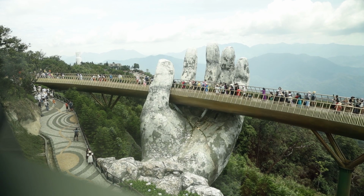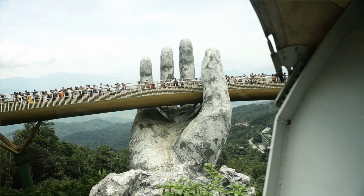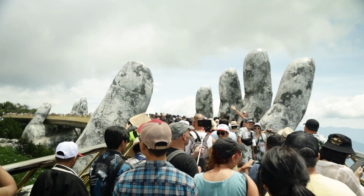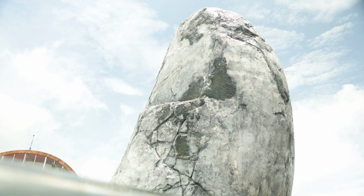Once we are at the Golden Hands Bridge, as you walk through the bridge, you will see a lot of people there taking photos. And if you finish the whole bridge, you'll end up at the French village where there are European buildings, displays, installations, and some of them are pretty IG worthy, except that there is a large crowd there.